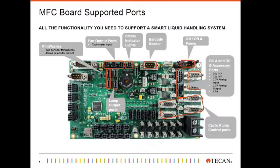DCA and DCB accessory ports are just generic ports that have relatively a lot of power. So we use them to power cooling systems, onboard, on-deck cooling devices, for example. And they come very flexibly with 24 volts and 12 volts, as well as analog inputs and outputs and communication to the rest of the system.